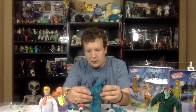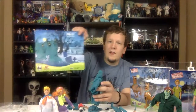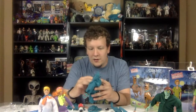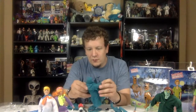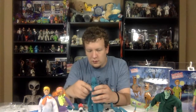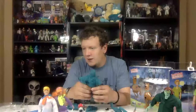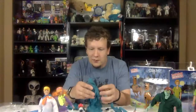So the one big thing I was worried about when I got these was, as you can see, these guys have kind of big flowing costumes, and they didn't look very flowing in the packaging. Just going to undo that just to make sure he doesn't break his chains either. And yeah, they don't really look that flowy in person either. So these ones are kind of disappointing as well.